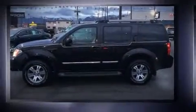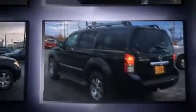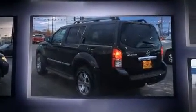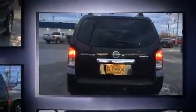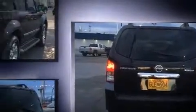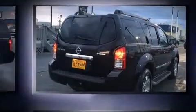Take command of the road in the 2011 Nissan Pathfinder. It features an automatic transmission, four-wheel drive, and a 4-liter six-cylinder engine. Top features include cruise control, one-touch window functionality, remote keyless entry, a trailer hitch, a roof rack, and air conditioning.